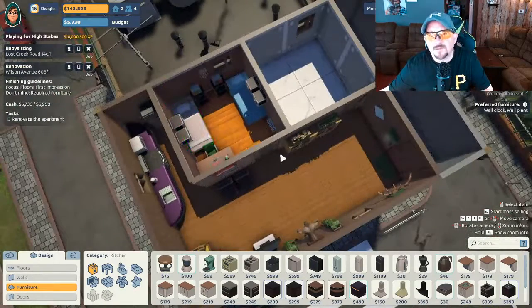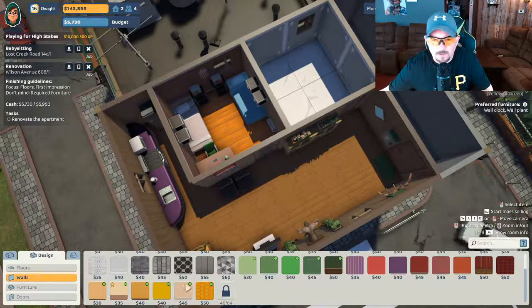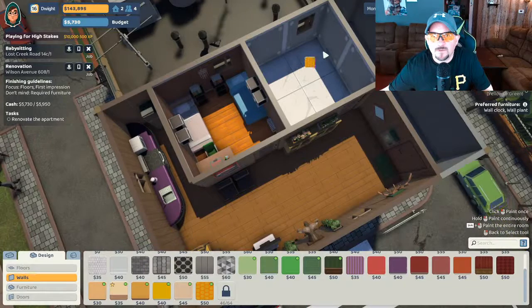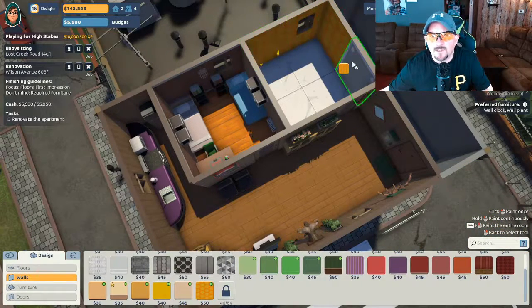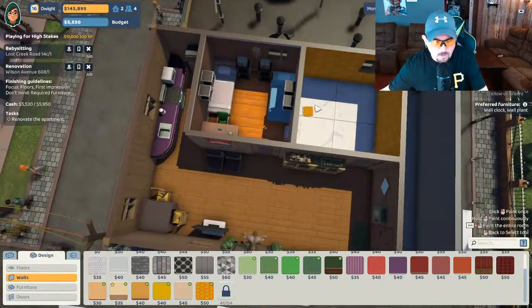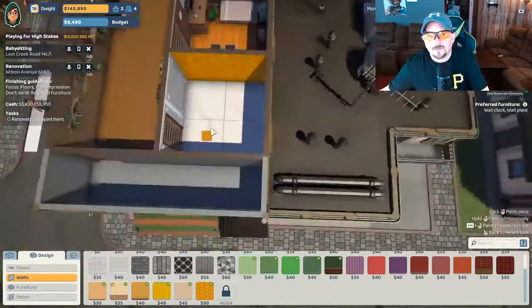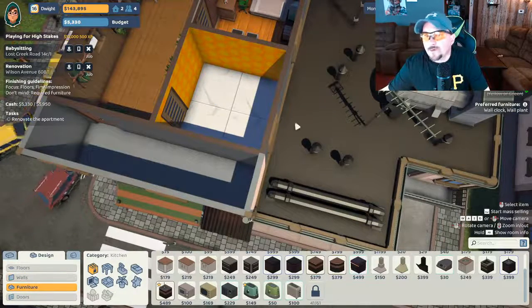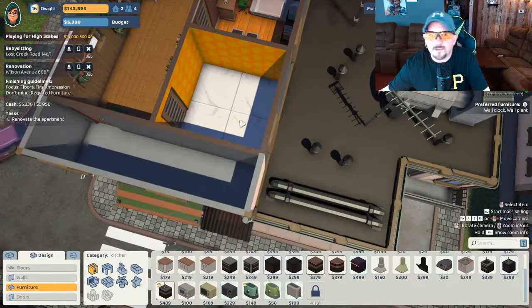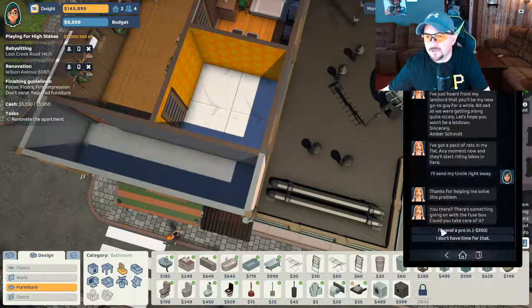I don't even know what that is. It looks like a baseboard heat or something. But okay, walls, yellow or green. Why don't we go with this? Is that considered yellow? Okay, that is considered yellow. Just wanted to make sure it wasn't technically orange or something goofy. Okay, they want a wall clock and a wall plant. They want a shower or a tub. Obviously, the shower is going to be the ideal situation.